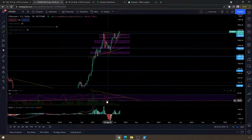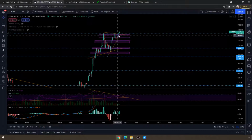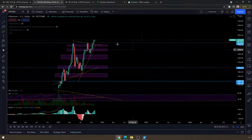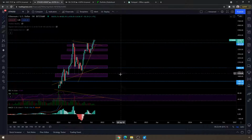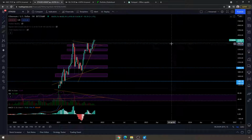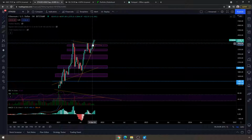Basically on the weekly here, you have these descending RSI. You have this breakout right here on the week of October 18th. So that actually corresponded with the break of this kind of trend line from here to here. So we broke out. And that corresponds with this RSI breakout. And this break of the all-time high. So this was actually an excellent place for me to go long, which I did go long on Ethereum.